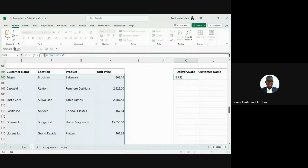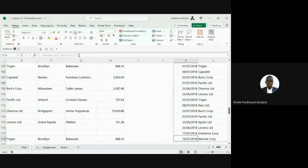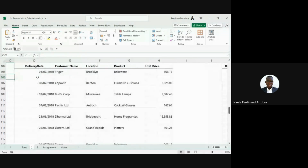What I want is to wrap this, so I'm going to use another function called WRAPROWS. Let's see how the magic happens. Here you can now see the same data, but this time without any spaces. It's the same data. If you take the first row, you can see that it is exactly the same as what we have here.